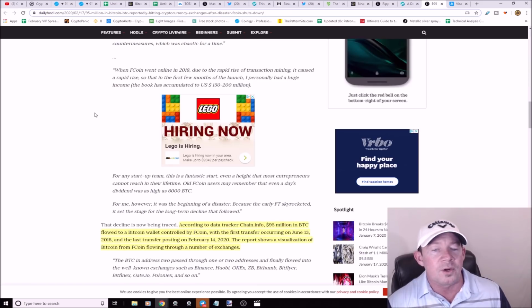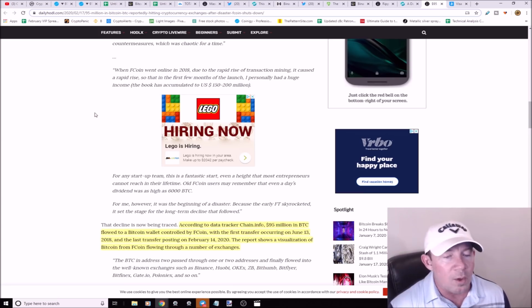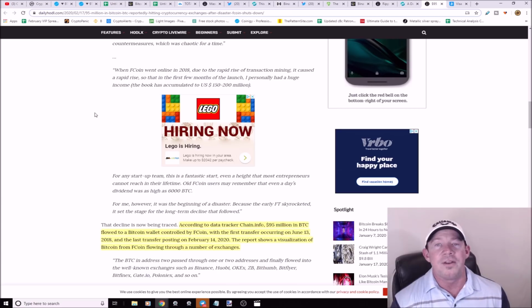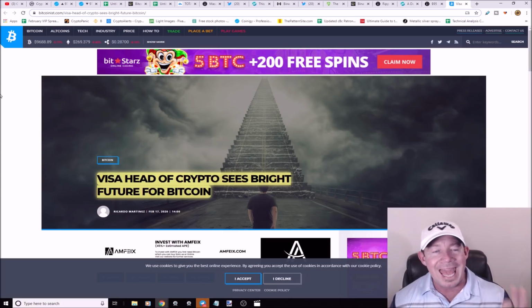The first transfer occurred on June 13th, 2018. The last transfer was actually just 3 days ago. The report shows a visualization of Bitcoin going through a number of exchanges. Now, they essentially just siphoned off their winnings after they stole from everybody, apparently, that was using their exchange. So, geez, crypto.